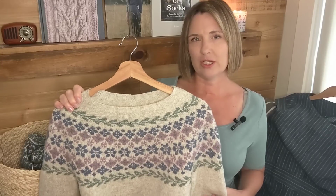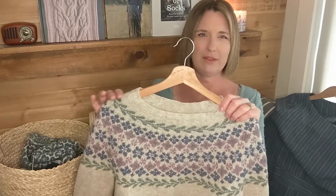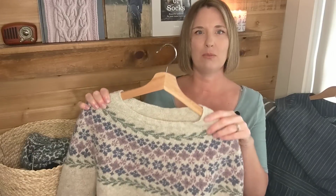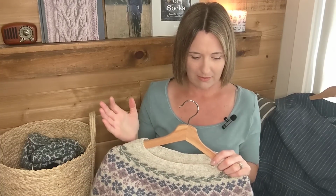And so she went on and she fixed the pattern. She updated the pattern to include, I think it was more increases in the yoke to try and solve that problem. People were having this problem with the yoke funneling up the neck and not fitting properly. And so because I purchased the updated version of it, I thought, okay, that problem has been solved.